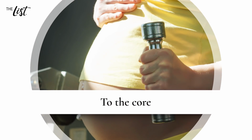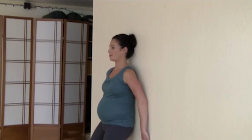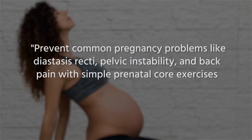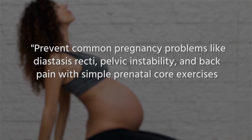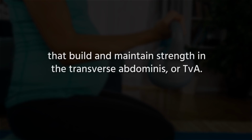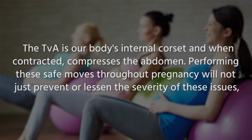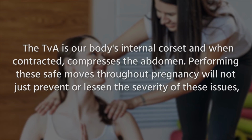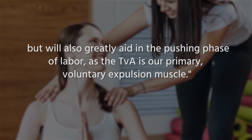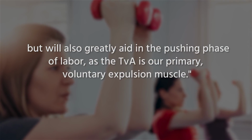To the core. When you have a baby occupying your uterus, it's common to experience pain. But you can set yourself up for a smoother third trimester by doing prenatal core exercises. Byrne recommends preventing common pregnancy problems like diastasis recti, pelvic instability, and back pain with simple prenatal core exercises that build and maintain strength in the transverse abdominis, or TVA. The TVA is our body's internal corset, and when contracted, compresses the abdomen. Performing these safe moves throughout pregnancy will not just prevent or lessen the severity of these issues, but will also greatly aid in the pushing phase of labor, as the TVA is our primary voluntary expulsion muscle.